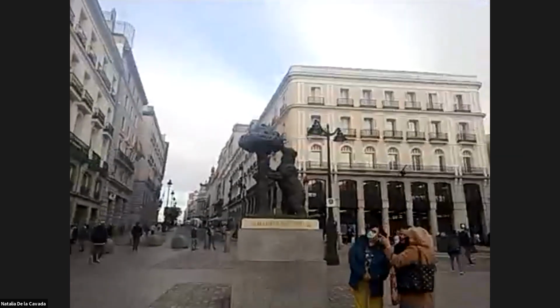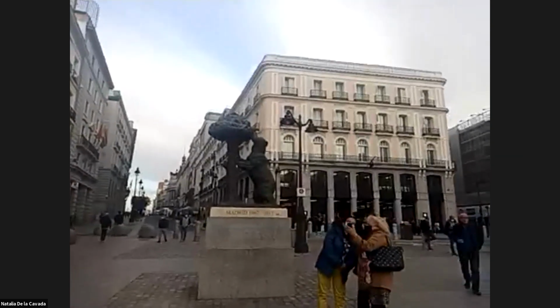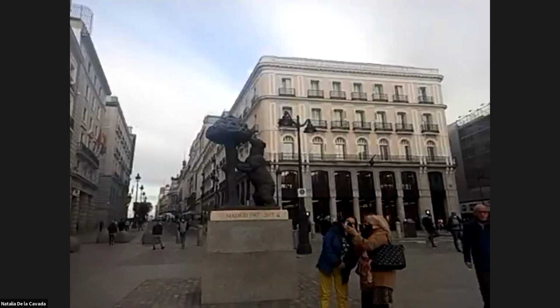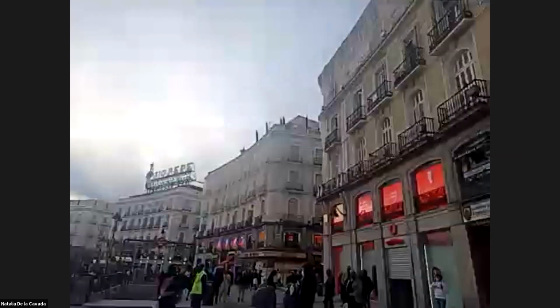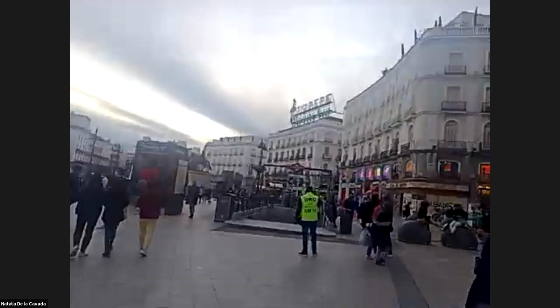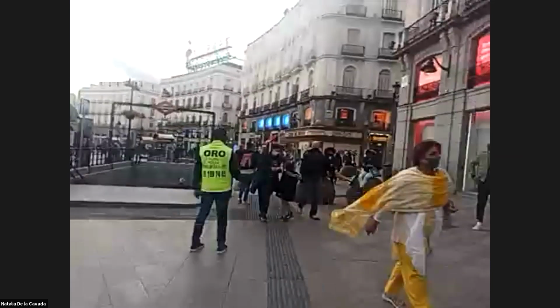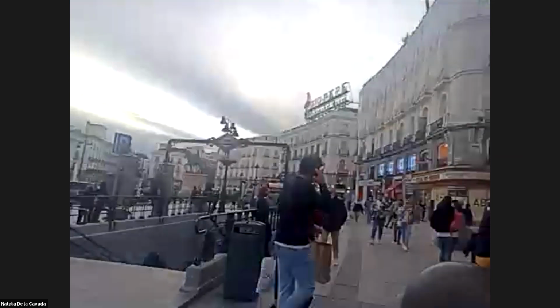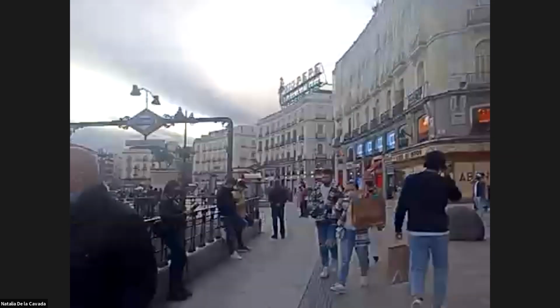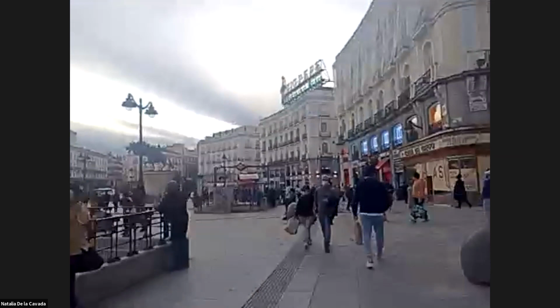But anyways, I came back to the bear. This is the bear in Puerta del Sol, the symbol of Madrid in the coat of arms. The bear and the strawberry tree is the symbol of Madrid I was talking about. And yeah, El Corte Inglés is a main department store. It used to be pretty much the biggest one in the old times. And now it is still there, but now it has a lot of competition. But it's through one of these streets. It's still here. There are a couple of them around these streets here.